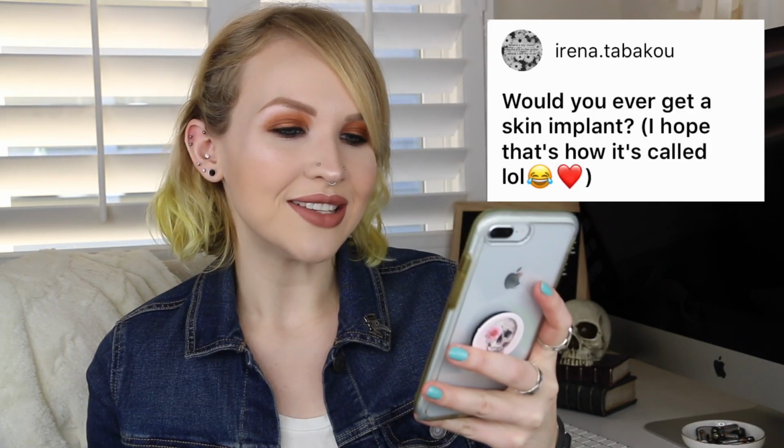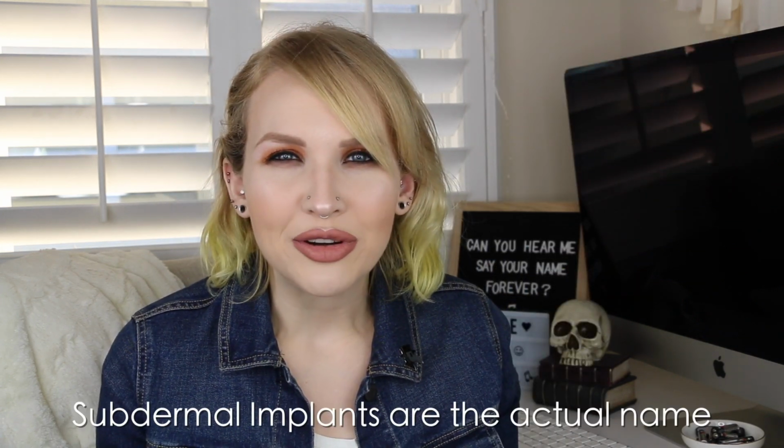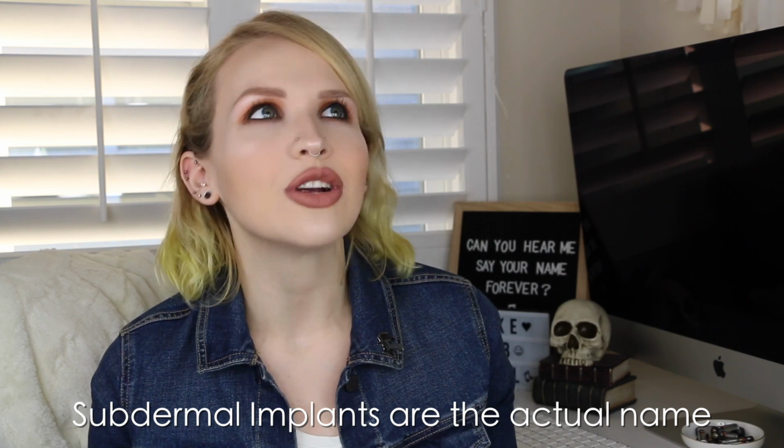Would you ever get a skin implant? I hope that's how it's called, LOL. I guess that's how you can refer to it. I'm assuming you're referring to those body mods where you can get shapes underneath your skin. People get horns, I think. No, I would not. That's very invasive and I feel like it would mess your skin up when you want it removed, and I just, no.